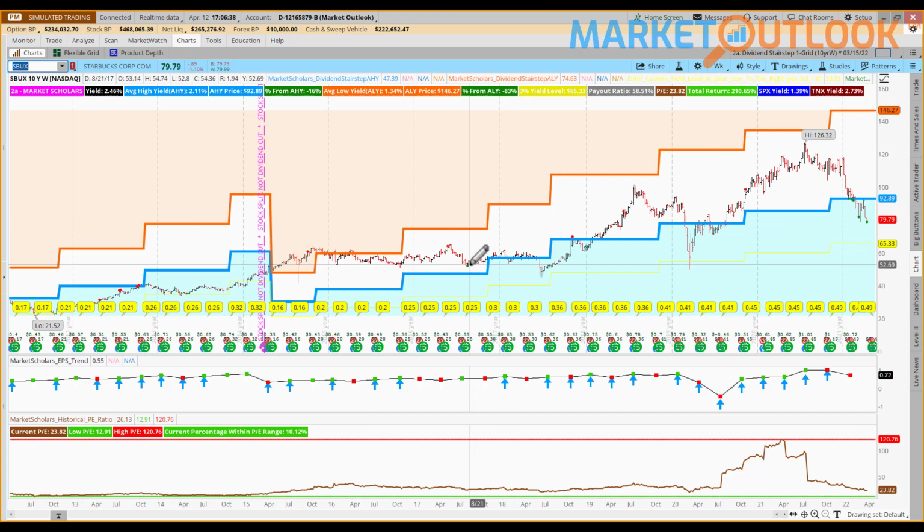Over here it did, by the way, at least for the next year or so until it fell out of favor right there. But you can see that it also has had some of these green dots showing up lately, and that has not yet marked the bottom. It's in the process, hopefully, of finding a bottom. But unlike back here, Starbucks does not have a 3% yield right now.